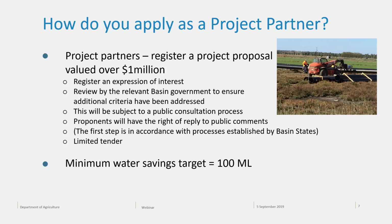Yep. They must be willing to participate in a public consultation process about the project, and they must be able to provide evidence that the water entitlements have been held or used in this way for a minimum of 3 years at the time of their application. Project partners' projects will also need to deliver a minimum of 100 megalitres of water savings to the Commonwealth.